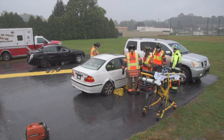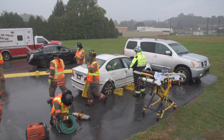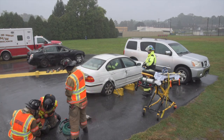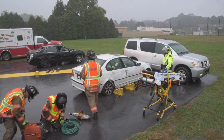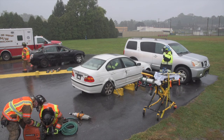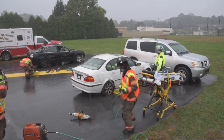As the rescue teams start their specific jobs, we can now see that the rescuers stabilize the vehicle to ensure patient and rescue team safety. Many times the cars involved in the accident may not be in park, may still be running, and could roll away, which presents a danger to the victims and to the rescuers. You see here where the firefighters have applied chalk blocks to stabilize the vehicle and to prevent it from moving or rolling.